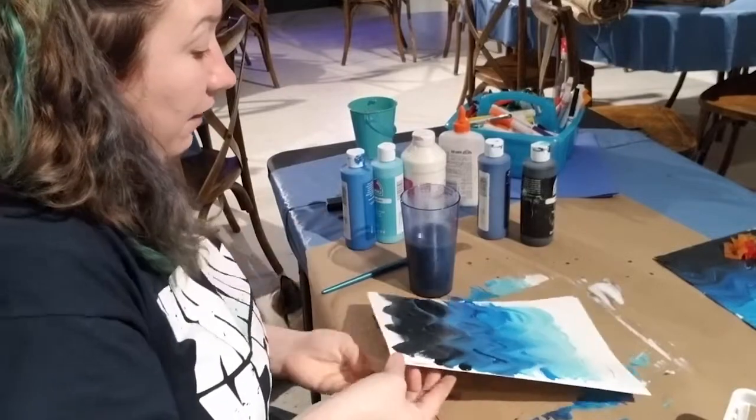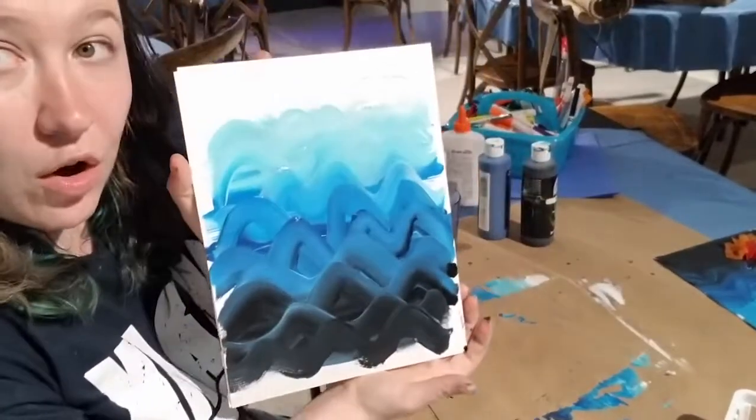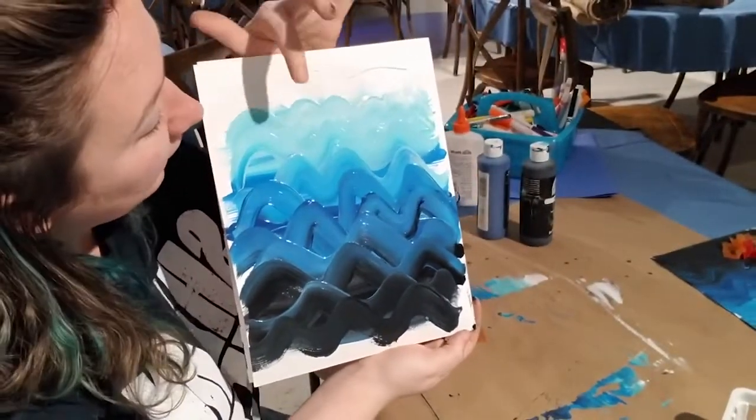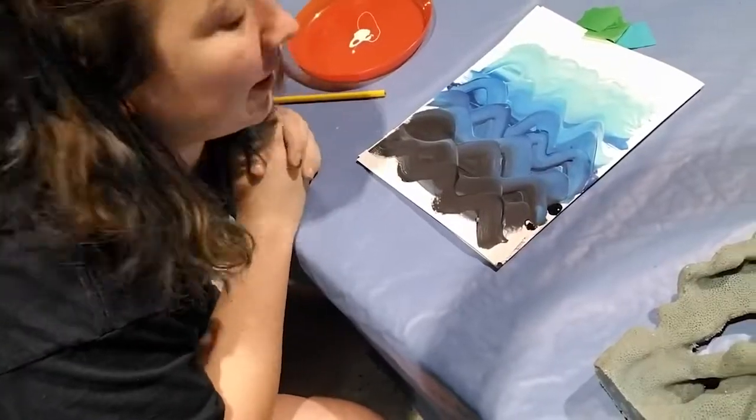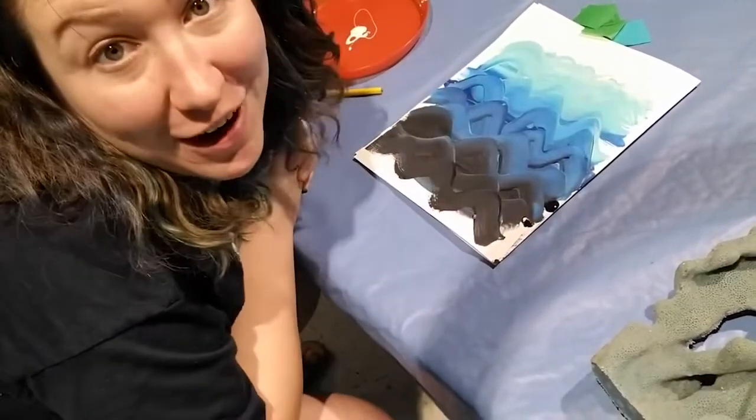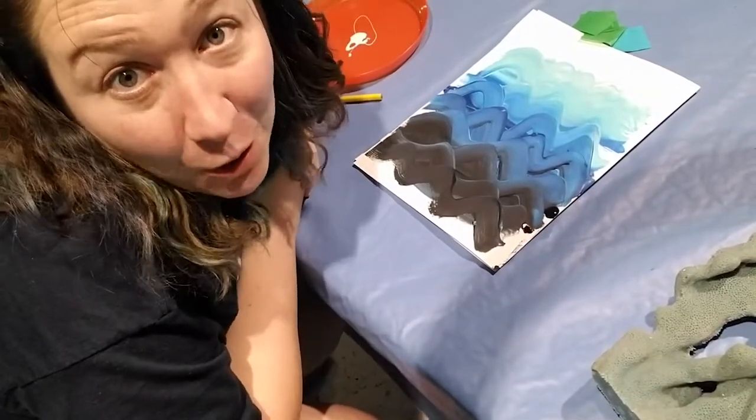And now we have our layers of the ocean art. So sunlight, twilight, midnight, abyssal, and trench. Alright, so now that our ocean layers background is dry, it's time to make our coral.